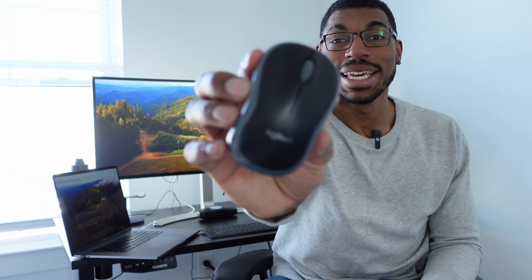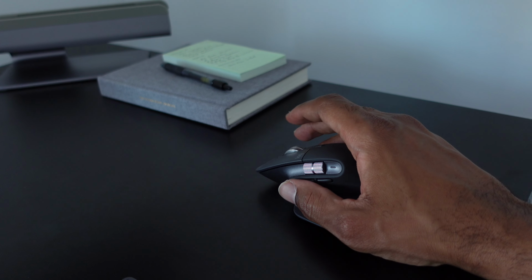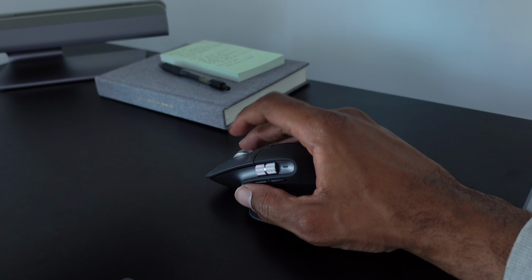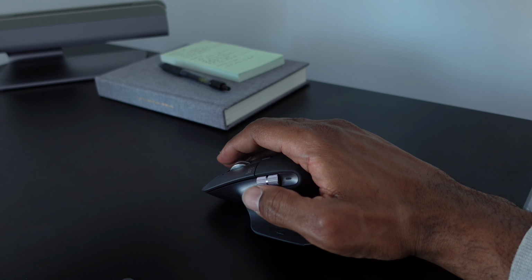I mean, look at this. This was the mouse that I was using before. This thing is like a toy in my hands. I don't know how I worked with this for years. Anyways, the Logitech Master Mouse is so much more comfortable for me to use. I really like the features and all of the extra buttons that it provides because it helps me be a lot more productive whenever I'm switching windows or if I want to scroll horizontally.